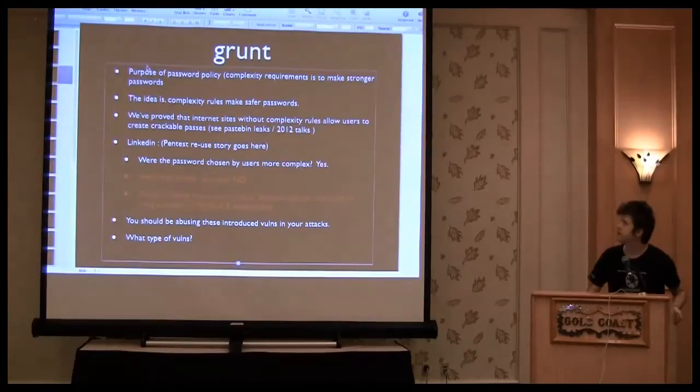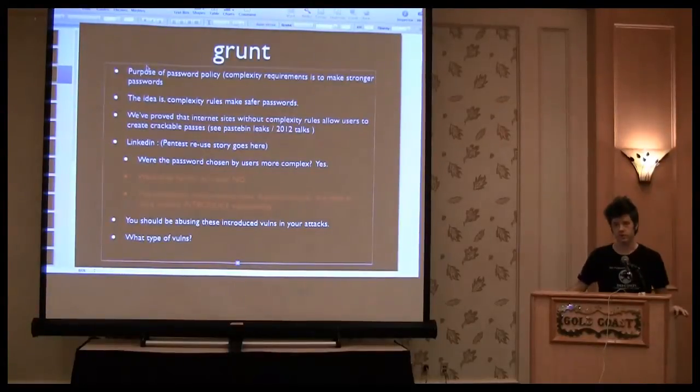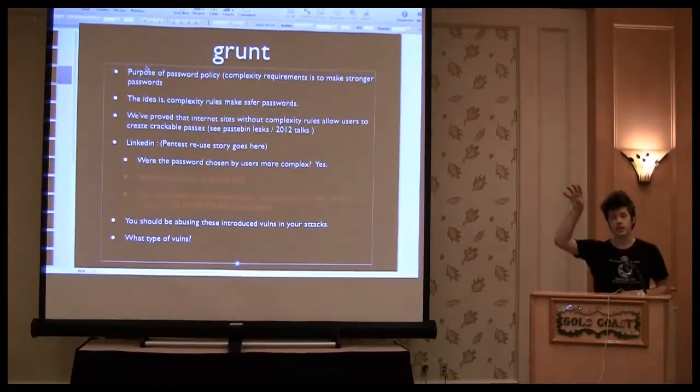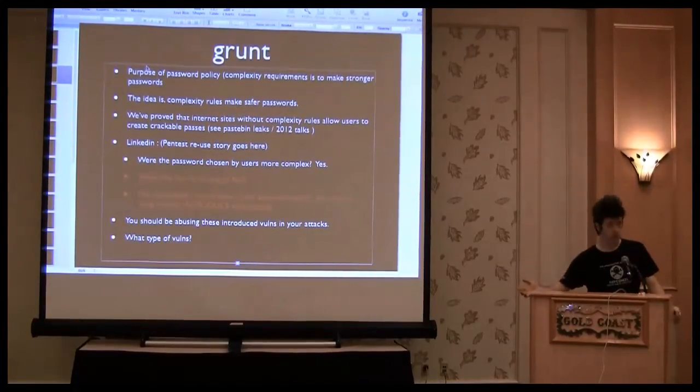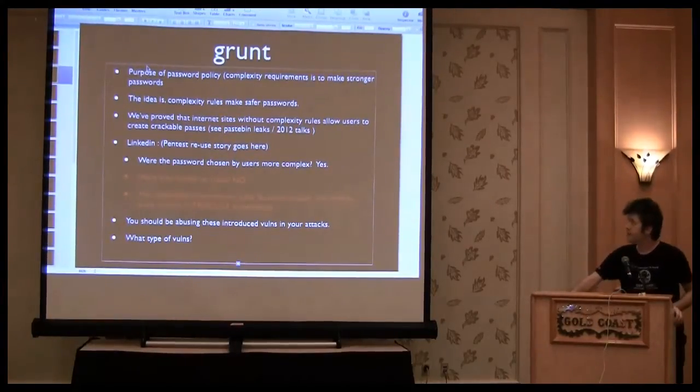So what we're talking about here is password policies, because I want you to be cynical about them. The purpose, obviously, is to make people's passwords in enterprise be stronger. That's the theory, and everyone does it, and everyone trusts it. That's the whole idea.